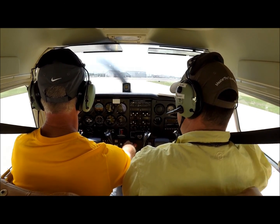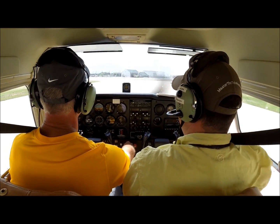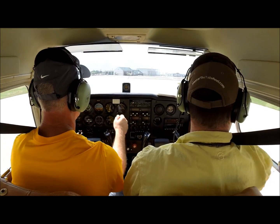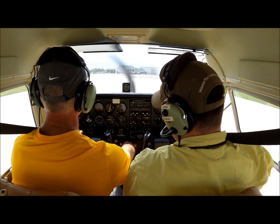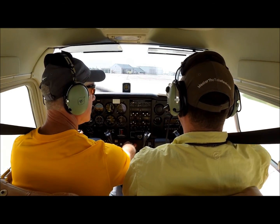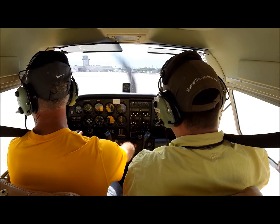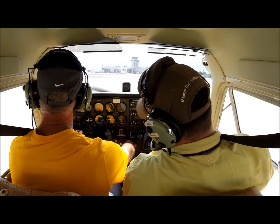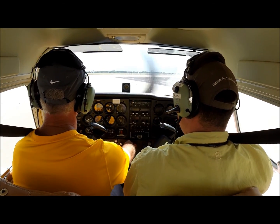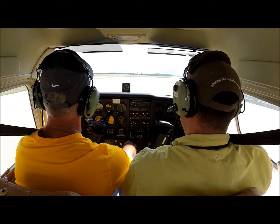When we get turned on Delta here, we need to correct for that crosswind. It's going to be behind us from our right out of the turn. Dive away from it. Dive away this way. Clear right. Right. So dive away. There you go. Is that right? That's right.